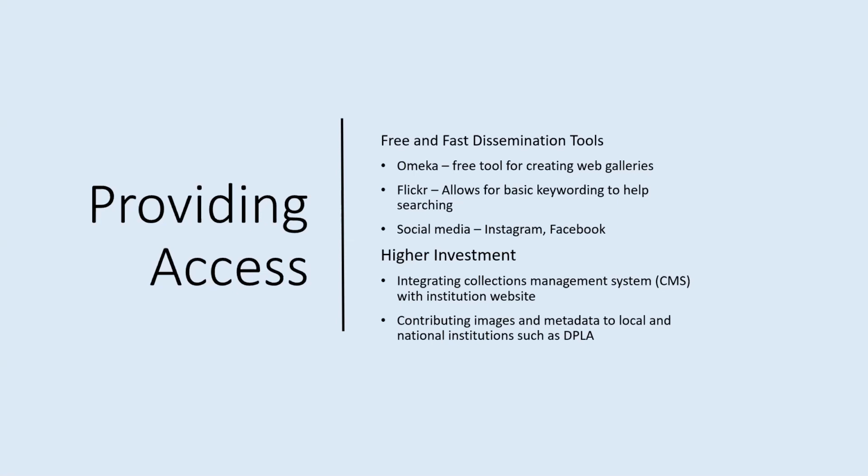Requiring more planning, but worth the investment, would be integrating your collections management system with your website. This will likely cost money and require more technical support than creating web galleries on Omeka or Flickr, but will allow you to provide more robust information about your collection items. And integrating your content with the Sunshine State Digital Network and the Digital Public Library of America will also require considerable planning, but with the high reward of reaching researchers and connecting with collections across the country.